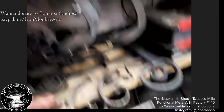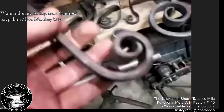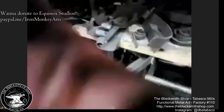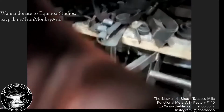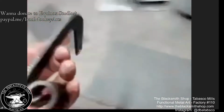I think we want something, this is fairly big, so I'm gonna pull these off. I'm thinking that might actually be a good size one. So we're gonna go ahead and move this over. I'm obsessively going to put those other ones back because keeping this stuff organized and not falling all over the floor is more important than you can imagine.